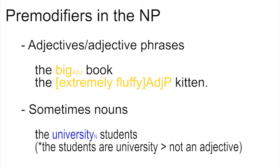Occasionally, we find a noun in the pre-modifier position of a noun phrase: the university students. University can't be an adjective because it can't follow the copular verb. We can't say the students are university. So it is possible to have a noun phrase where both the head and the pre-modifier are nouns.